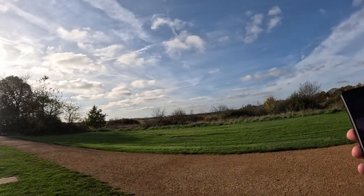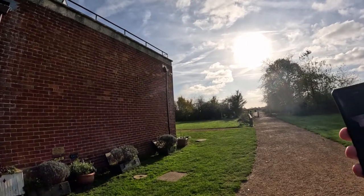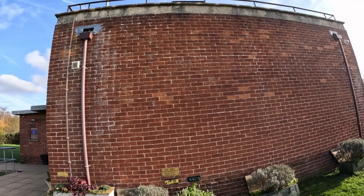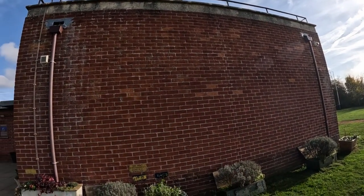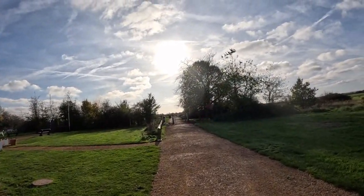There's some little flowers been done there. There you go, some little signs. There's little signs here. Do not disconnect the central ground. And these look like old boxes. I bet somebody in the comments knows what these boxes are. But they put flowers in them. Fantastic. There you go.